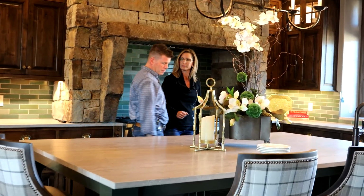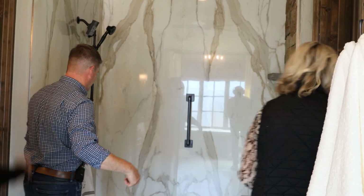Even though this outdoor living area has everything a homeowner could want, that doesn't mean we're done with this home. As a matter of fact, we are just getting started. Next week, we'll take you into the kitchen, maybe see how the shower works.